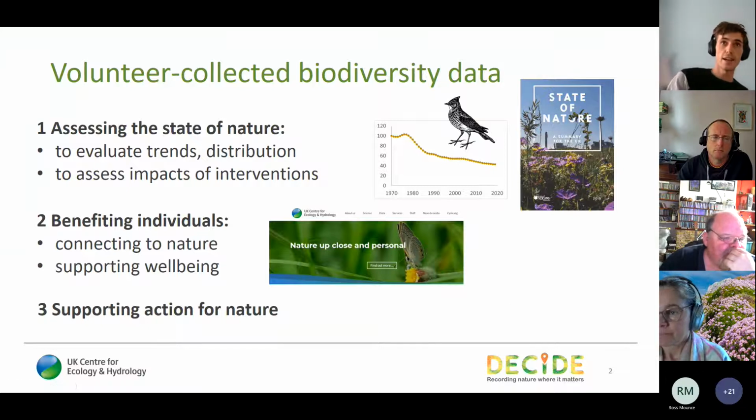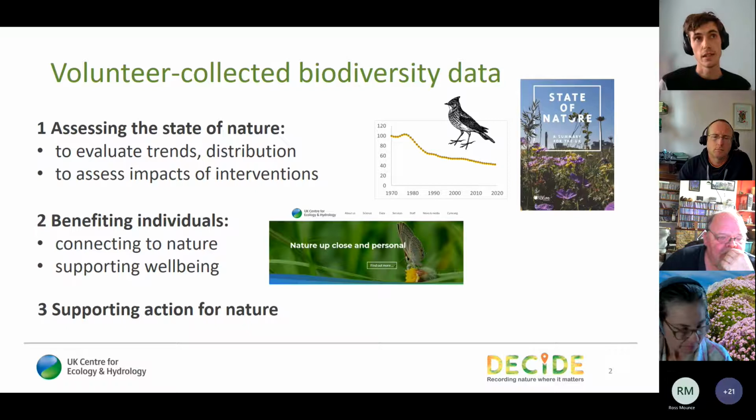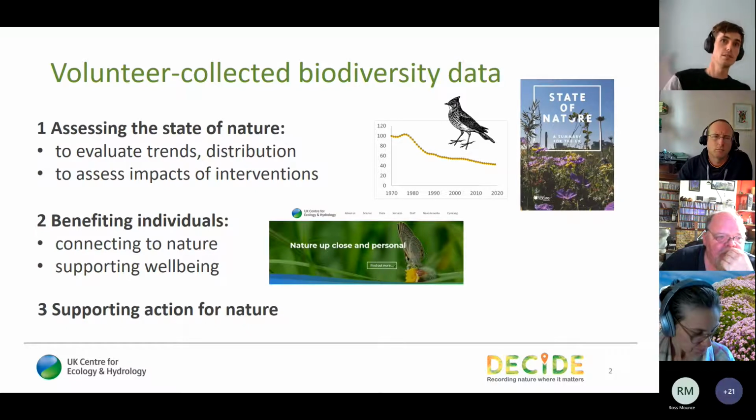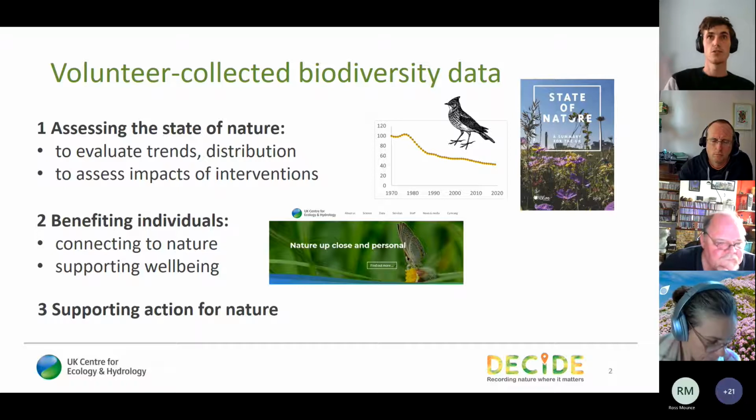Just a bit of context. Volunteer collected biodiversity data is very useful and is very important for all sorts of purposes, for assessing the state of nature. So the state of nature reports, where we're looking at trends and distributions. We're looking to assess the impact of our interventions. This is also very much recognised that recording brings benefits to the individuals. It helps people connect with nature and support their well-being, and it's a way that people can take action to help nature.